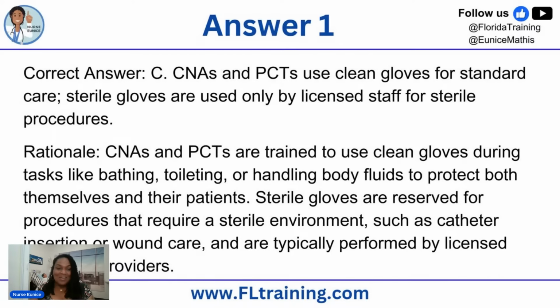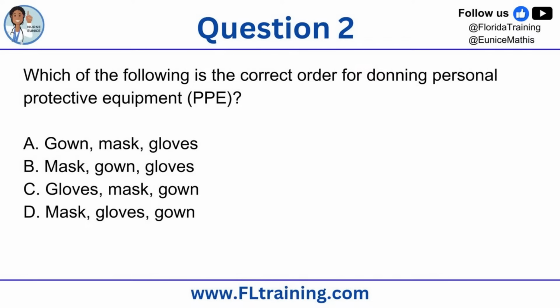All right, let's go to question number 2. Which of the following is the correct order for donning, that's putting on, personal protective equipment, PPE? That's right, there's an order to our madness. So is it A, gown, mask, and then gloves? B, mask, gown, gloves? C, gloves, mask, gown? Or D, mask, gloves, and then the gown?